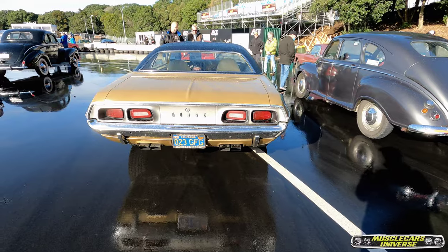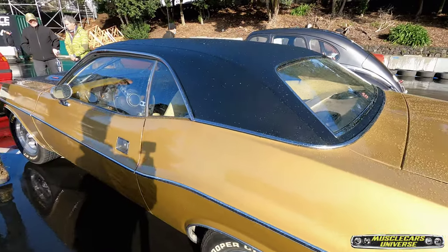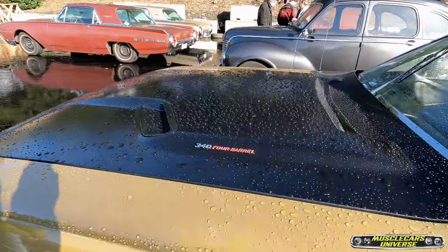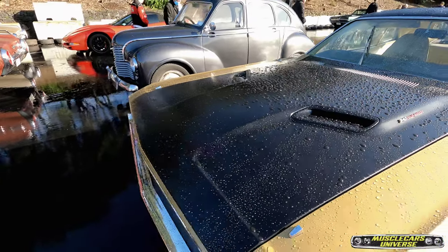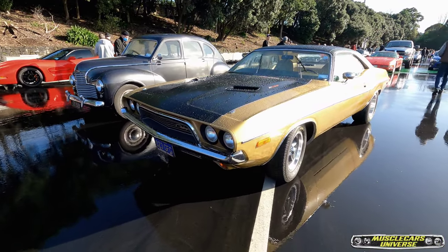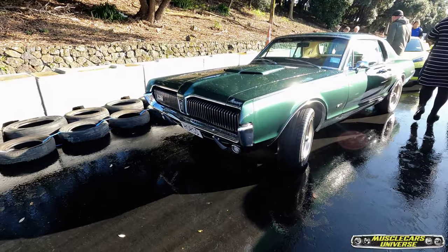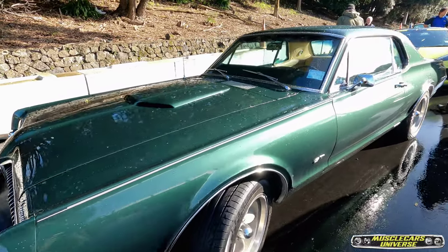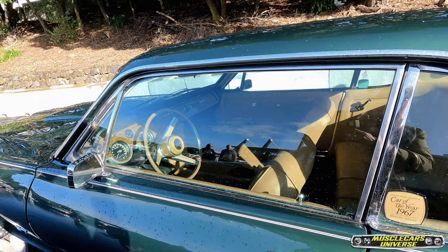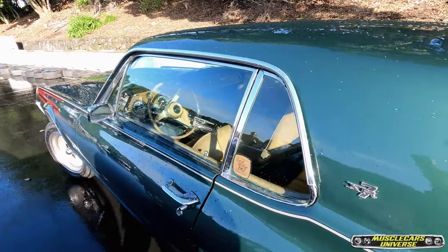Challenger here. This time 1973. This is with the vinyl top and automatic 340 four barrel. Seen this car before. Beautiful gold finish. Mercury Cougar. Really straight panel work. Really like the color. Green, my favorite color actually. Oh, it's a four-speed manual as well. Never seen a Cougar four-speed manual.